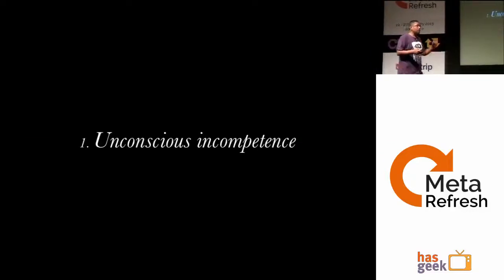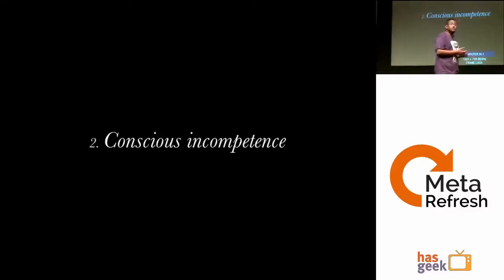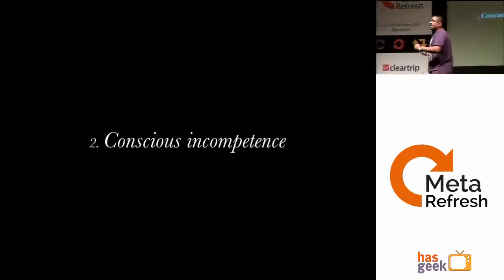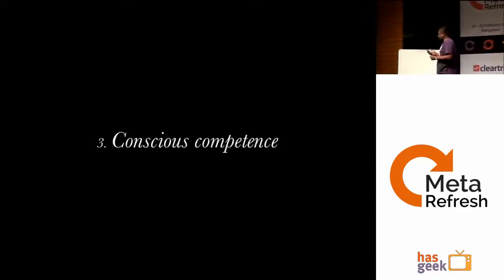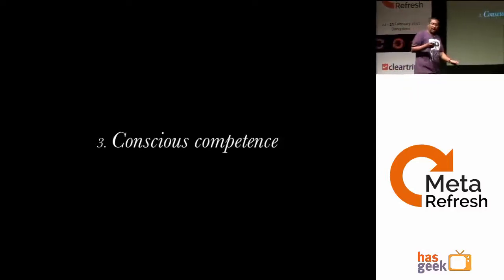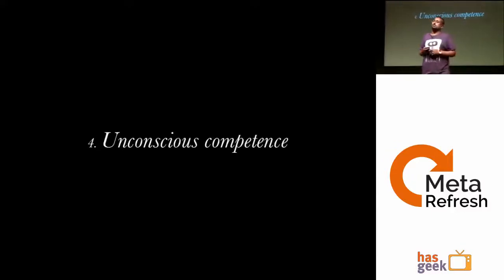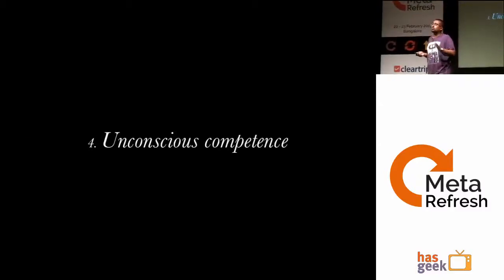And once you pass that state, you go into a state called conscious incompetence, which is when you realize how little you know. You realize that I know very little, right? And when you realize that, you start learning. And when you start learning, you slowly reach a stage of conscious competence. That is when you have to consciously acquire the skill and consciously apply your skills. And beyond that, once you have practiced enough, you reach a state which is unconscious competence, where you don't have to consciously think through while applying your skills.